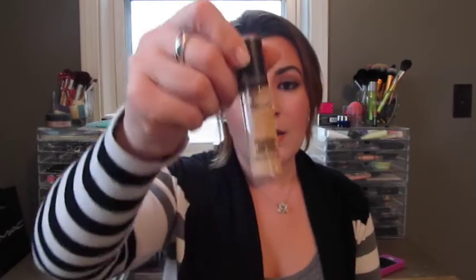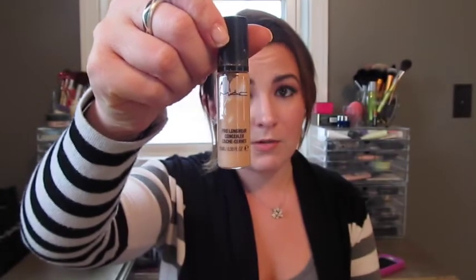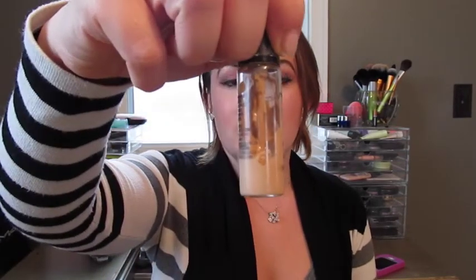Next is concealer, and I only have 3 things. I don't have a more budget-friendly concealer because I use this MAC Pro Longwear Concealer like nobody's business. This is the best concealer ever in the entire world. I love it so much. Mine is in the shade NW20, and as you can see, I've used so much of it, but I'm just in love with this. There's no reason for me to even try to find another concealer because this is perfect. It gives such great coverage.